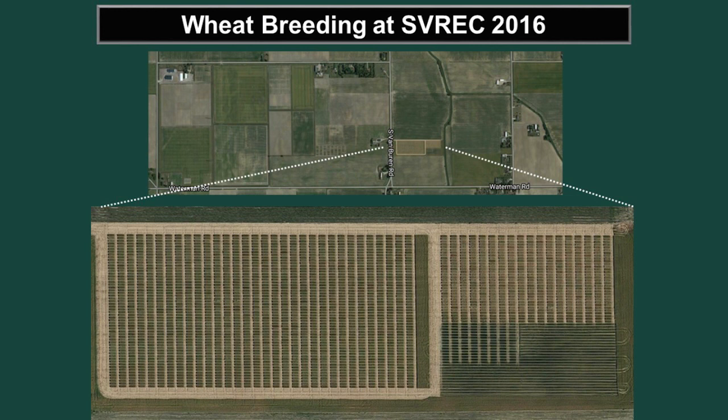And so when I started in 2013, I was able to go to the field into the existing program and make selections with my eye and the breeder's eye that you've heard about. But I was able to walk into an existing program and keep it going and take it to the next level here. So this is our trial site at Richville. It's a little bit different.